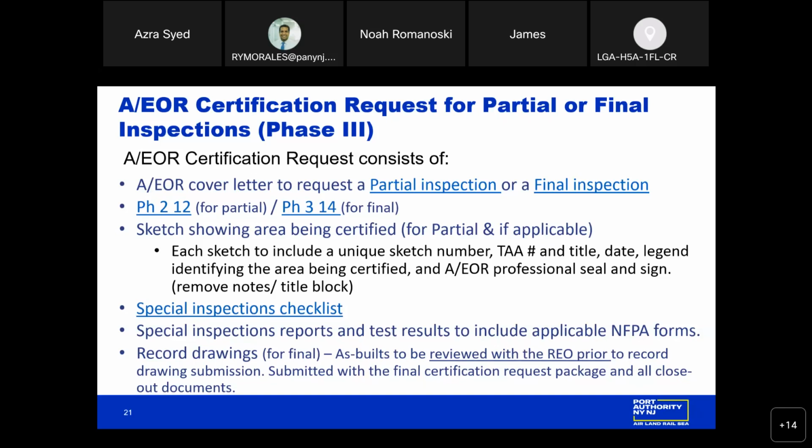You can put notes there stating that we're looking for MEP. We could be looking for all above ceiling. You can add those specific requirements on the sketch. You will also be annotating that on your PH212 under the description area of work. You can say all work as per sketch, sketch number and TA number, dated with the approved date.